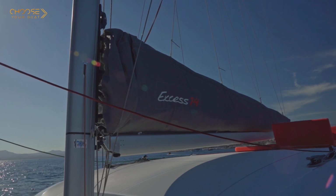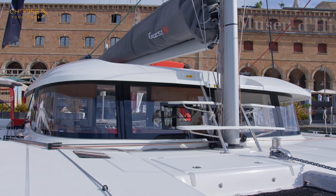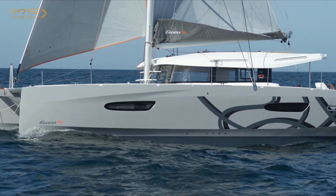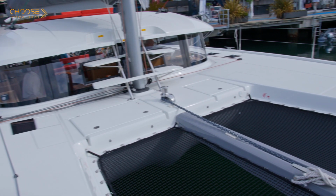The forward part of the boat really takes benefits of all the architectural choices. Having the mast step forward pushed us to move the whole coach roof and cockpit aft to the very transom of the boat. And this creates a huge forward space with very long and wide nets, with 2 wide decks, plenty of lounging and sunbathing space.